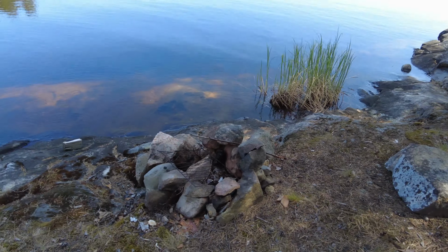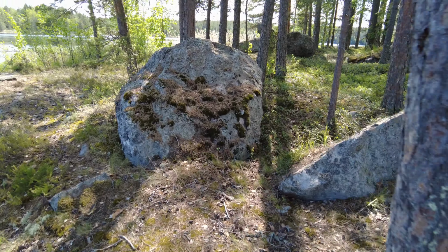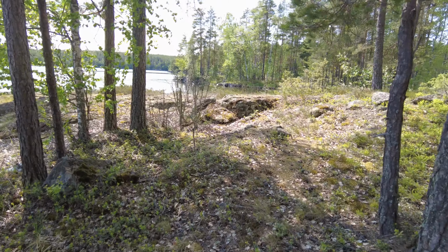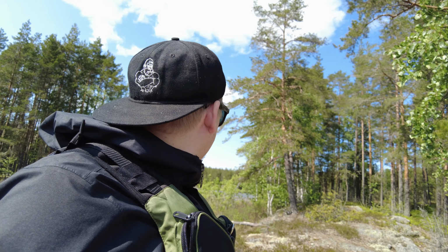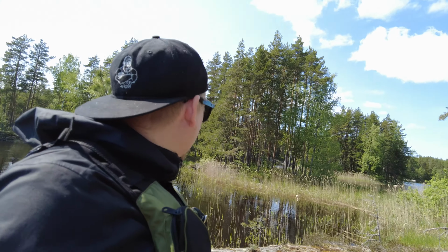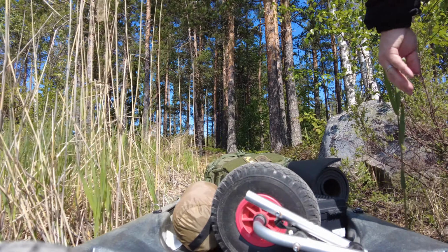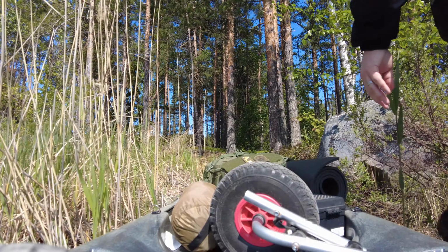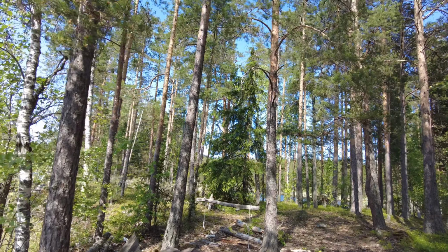Oh. I'm not the first one in here. I kinda like this place, but I have a hammock, so I have to check if there's a good place for that. If not, I'm gonna check the first island. Island number 1, and ooh, this looks good.